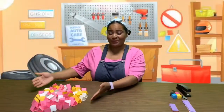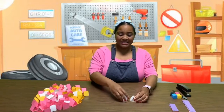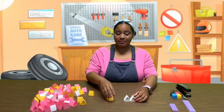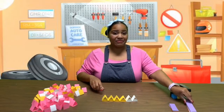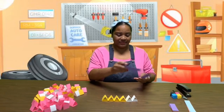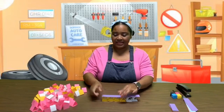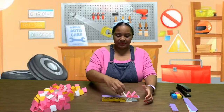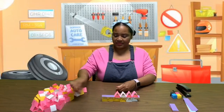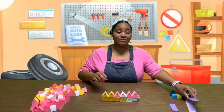Now that we have our paper blocks made, let's make some structures. We're going to start with a simple design. We're going to take 6 of our blocks and some of our planks, and then we're going to repeat. And add some more planks.